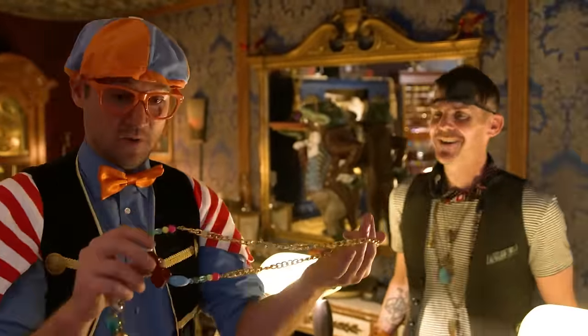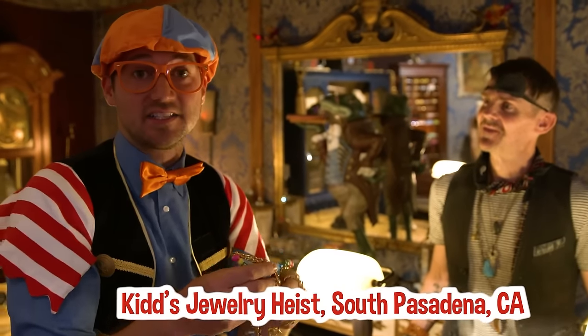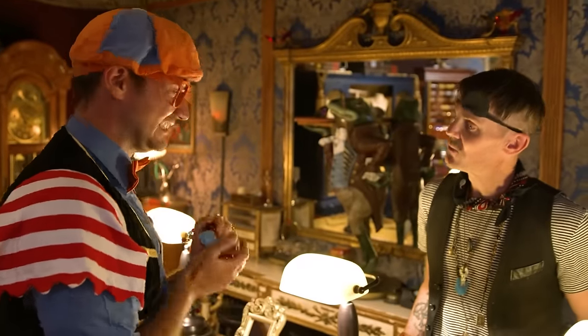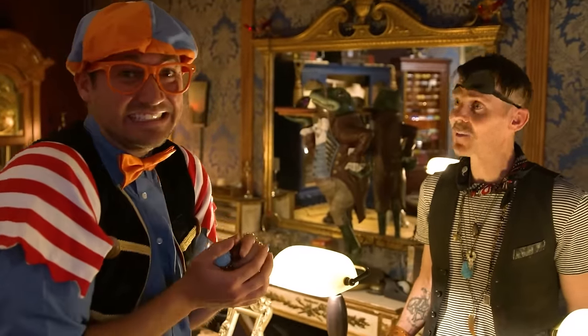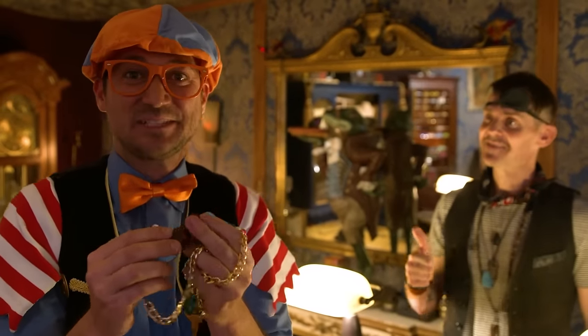That was awesome making this magical necklace at Kids Jewelry Heist in South Pasadena, California. It was our pleasure. We had a magical time. Great job, Blippi. Yep, and good job to you. We did an awesome job.